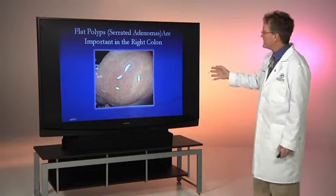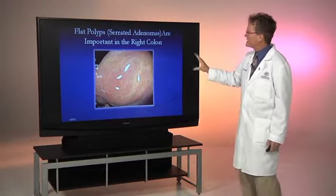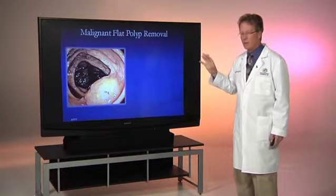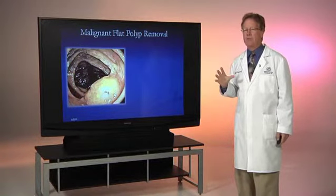Now, I do want to point out that this polyp is magnified, but it's probably about the size of between a nickel and a dime. And that's going to be important in a little while when we talk about smaller polyps and their potential for becoming a cancer.